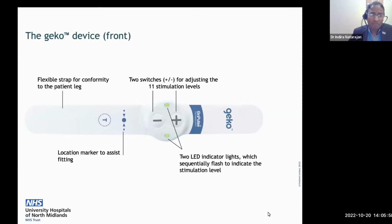That is the front of the device, where you can see a plus sign and a minus sign. That is to adjust and make sure that the common peroneal nerve is stimulated, and we know that by the dorsiflexion and plantar flexion noticed on the patient's legs. So that is how we know that the device is right for the patient. It's activated, and once we know that the patient's foot is moving slightly with the dorsiflexion and plantar flexion, we know that the device is in place and it's working well.